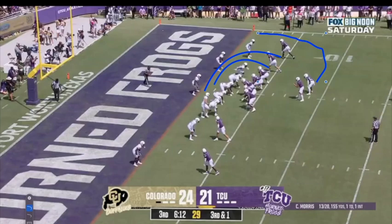You see 2 top side receivers running those slants/drags to create that little traffic while the running back's running that wheel route. Then you have the opposite slot receiver at the bottom running another drag to kind of be freed up coming across the middle, as you see.